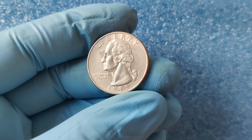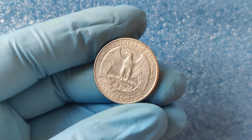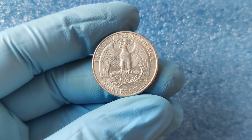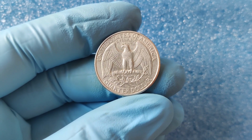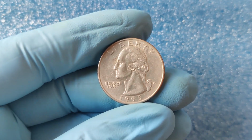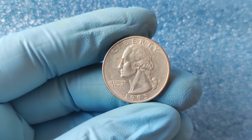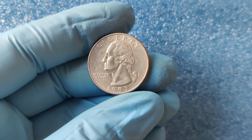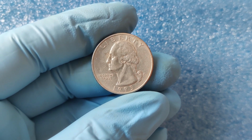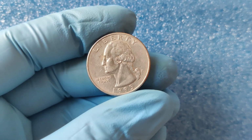For a regular 1995 P quarter in circulated condition, you're looking at roughly 25 cents to $1. However, if you have an uncirculated version, one that looks as though it has just left the mint, the value can be higher. Prices for these coins might range from $5 to $25, depending on their condition. The key to unlocking more value is finding one with a significant error or in near-perfect condition, known as MS68 or higher. Grading is an essential part of the process.